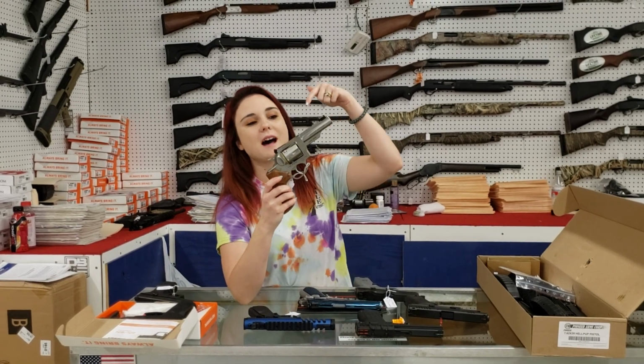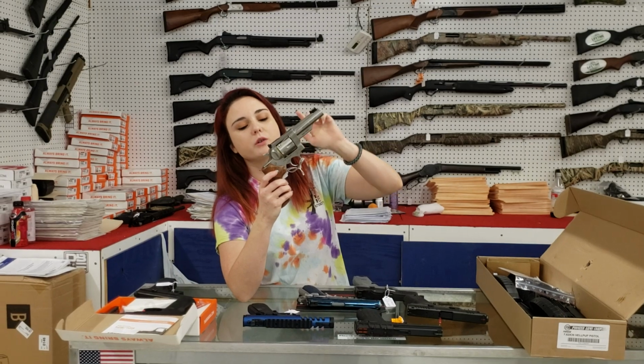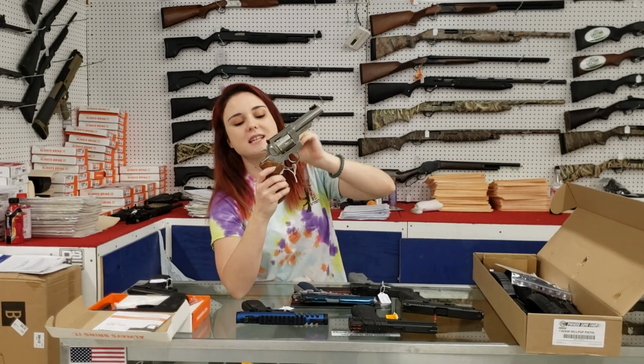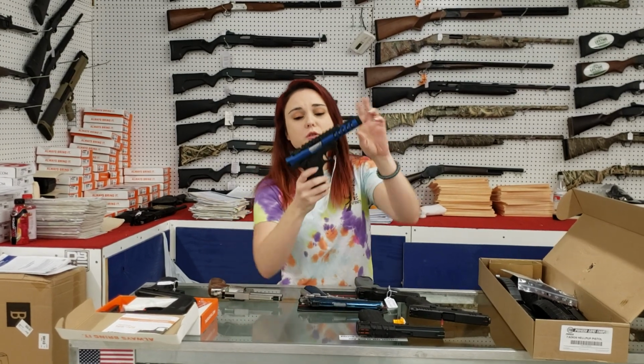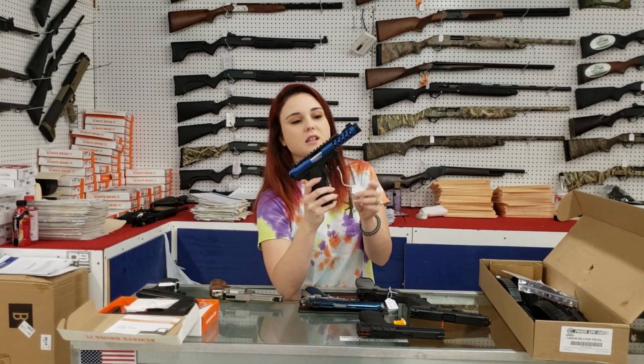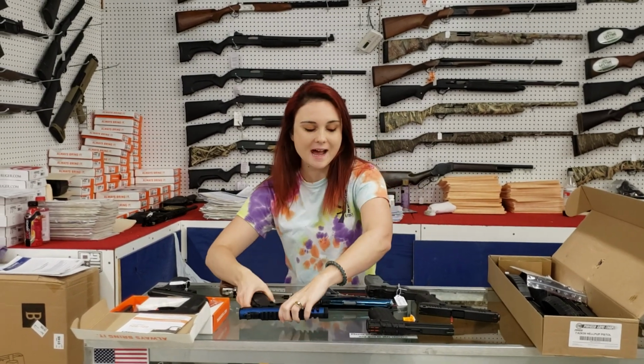Mr. Ham, I finally got her. The match competition GP100 from Ruger, 10 millimeter. She is here. 740 plus tax. Ruger Mark IV. This is the light in the beautiful blue. She's only 445 plus tax.